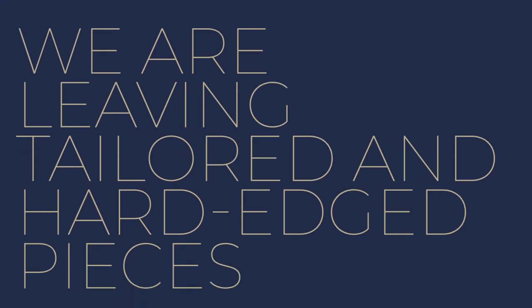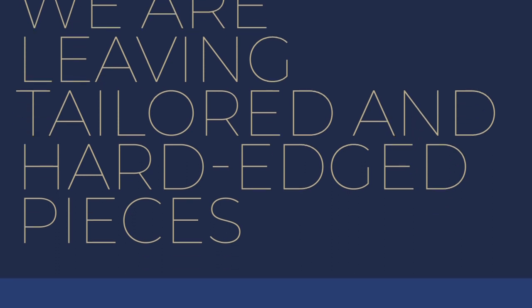Now, is furniture seeing a similar kind of transition as well? Yes. We're getting away from the very tailored, very hard-edged pieces that we've been seeing for a long time. You can see it in stores like CB2 or Crate and Barrel or even Pottery Barn. Things are getting much more rounded, much softer edged. The world's so hard out there, and we want something softer in our interiors. And it's very much reflected in what we're seeing in product.